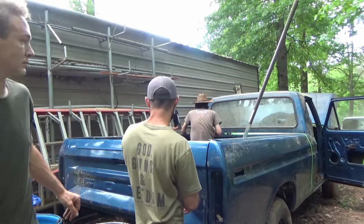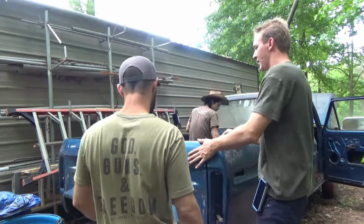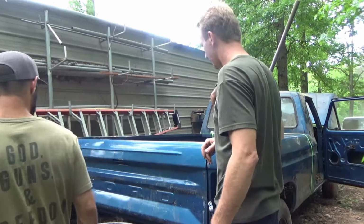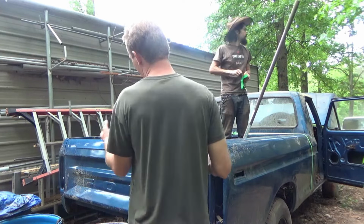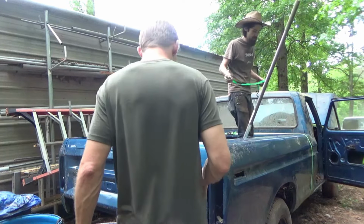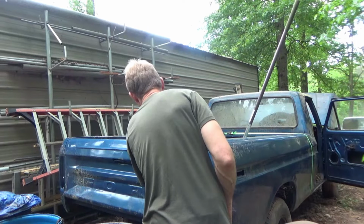I'll just run some ratchet straps around the tub. Yep. Hey, Brian, I saw the tailgate's on it. There we go. We just got to pull the handle. Anyway, we got the things on the side. Awesome. So when you pull it down, it'll be attached. Yeah. Perfect. Shit, it's like a dump truck.